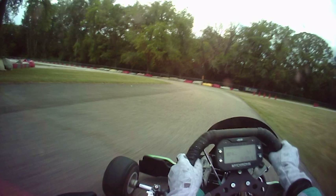But I try to approach this exactly the same as I approach turn 1. So you're putting in an initial input that's pretty firm and pretty quick, and we're just going to kind of try to float this thing through the corner. There's no real reference points to find here, so this is going to take a lot of practice to figure out where you need to turn in.